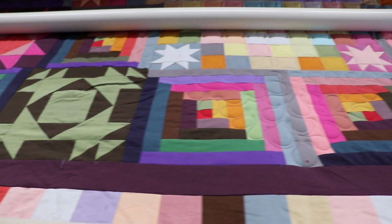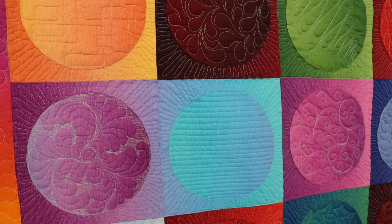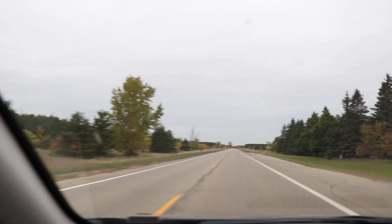Beautiful. Great display too of obviously motif choices. Weather is certainly starting to move in.